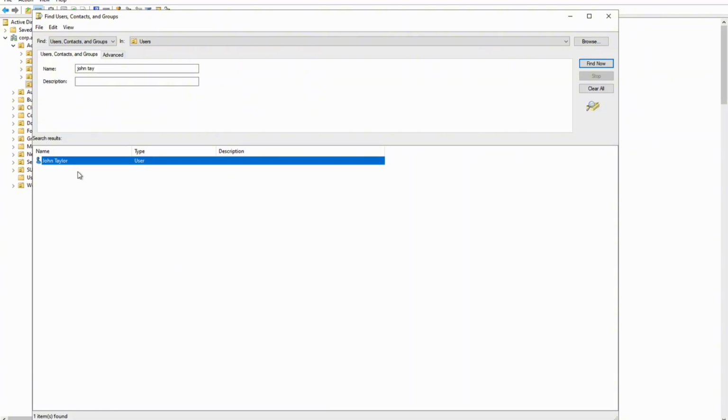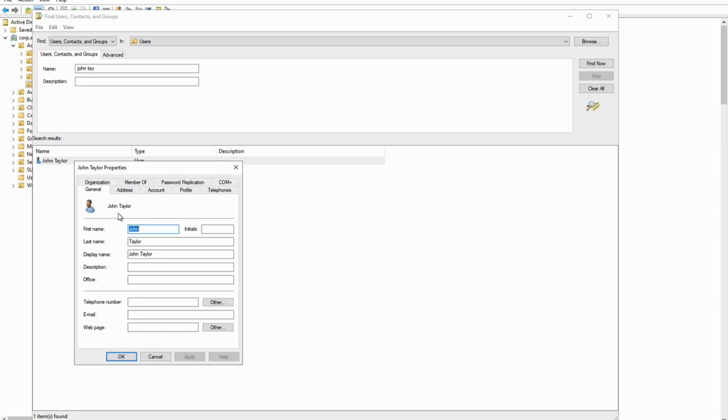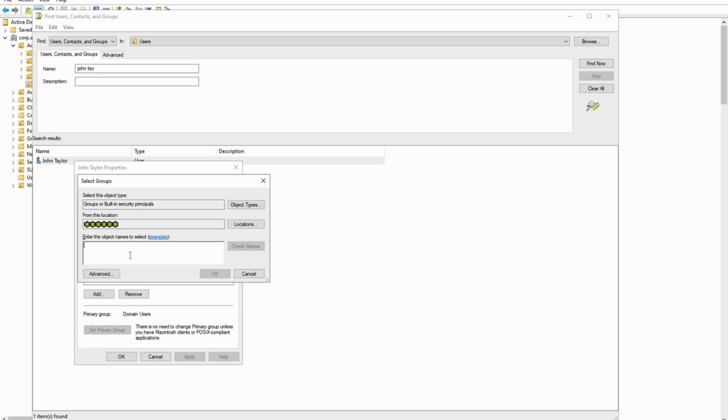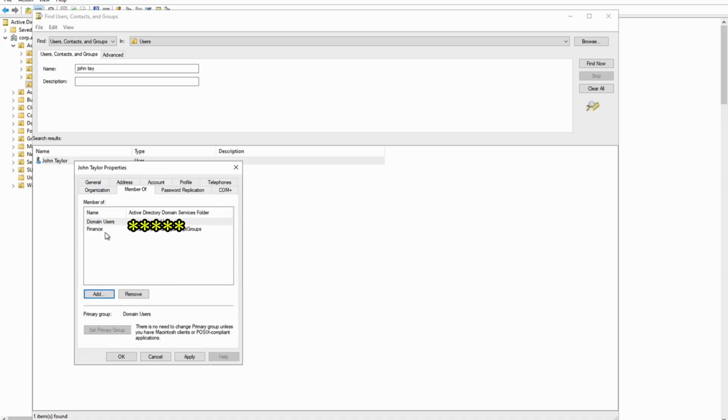Let's say John Taylor belongs to the finance group. He started, but he does not have access to the finance data folder. What do you do? You open up John Taylor, double click, and see on the top it says member of. So you click on member of and you hit add, and then let's say it's finance, right? So you select finance and check name right here and see how it fills it, and you click OK, and now John is part of the finance group, and you just hit apply and OK, and John has access to finance.